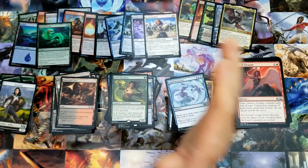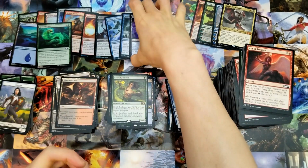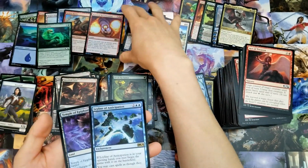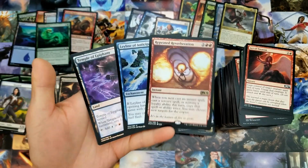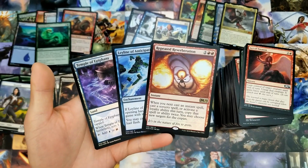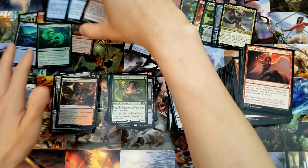Thanks for checking out the video, guys. Hope you enjoy your pre-release weekend. I know I had a ton of fun opening this box. Got lots of good cards: foil Temple of Epiphany, foil Leyline of Anticipation, foil Repeated Reverberation. So we end up with 3 foil rares. I guess we'll have to check and see if this is the norm, if you get 2 to 3 foil rares from now on in boxes. It's kind of cool if you do.